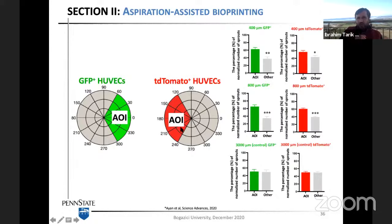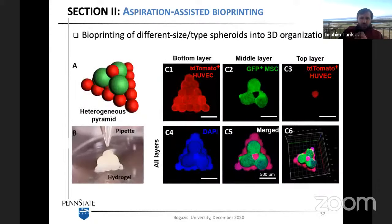So there is some sort of a directionality in between. And then we printed 3D configurations like this pyramid shape. As you can see here, these spheroids don't have to be the same size, so it could be different sizes. The green ones are made of different cell types, so they're in the middle. They're the mesenchymal stem cell spheroid, and the red ones are HUVEC.